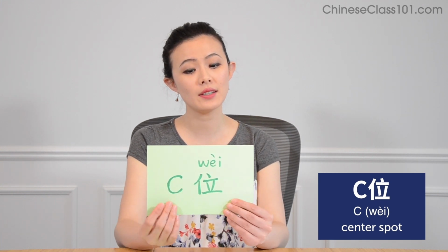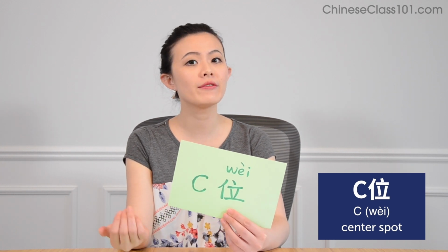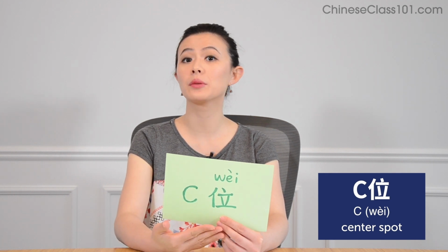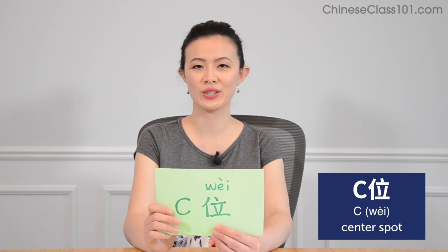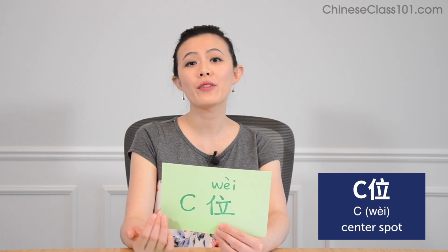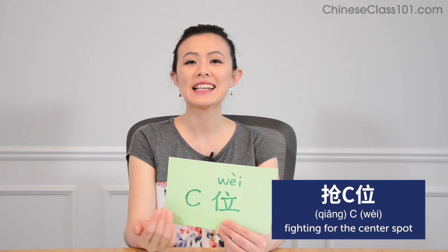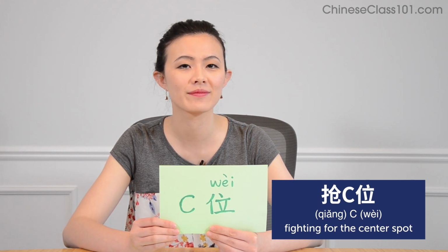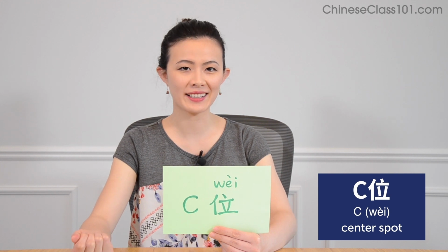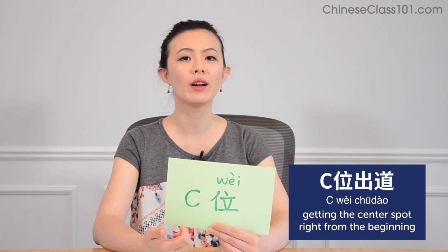On the Chinese internet, this phrase got popular as a video of female celebrities fighting for the center spot while taking a group photo got posted and went viral on Weibo, which is the Chinese version of Twitter. And their action of fighting for the center spot is described as 抢 C Wei. 抢 is a verb meaning to fight for. And another popular internet slang with C Wei is C Wei 出道.